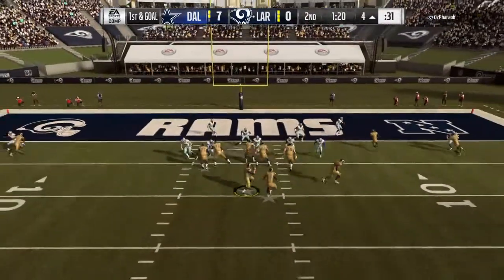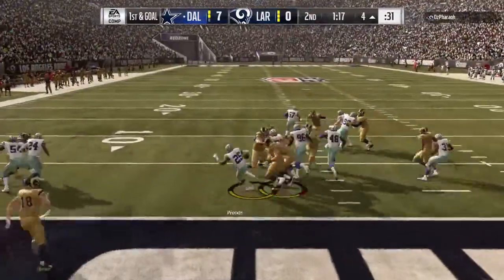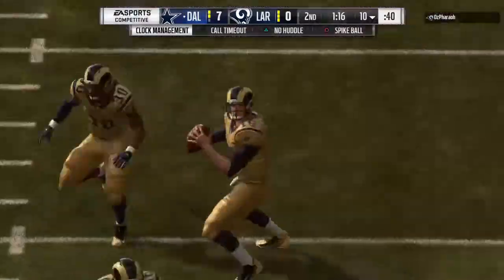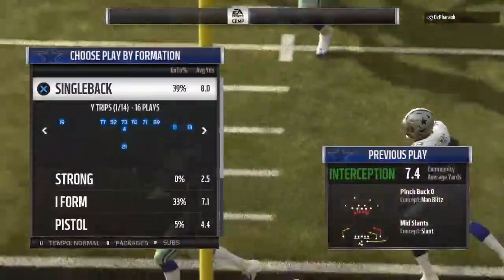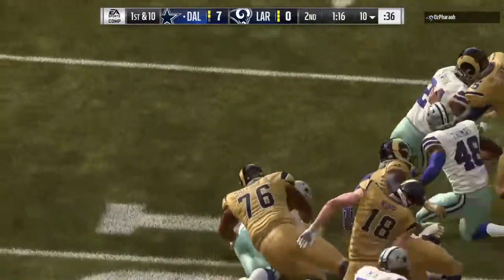They'll come out in the pistol. Goff now looking to throw. And he'll be brought down at his own 10-yard line. Woods, the intended receiver.